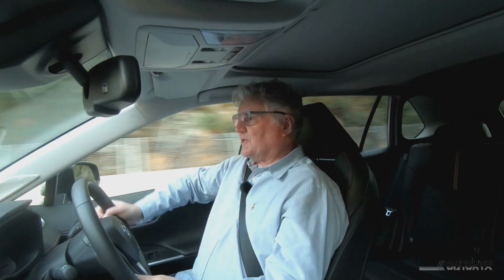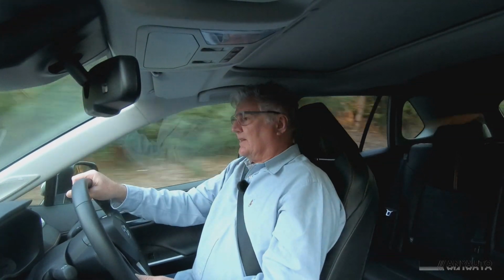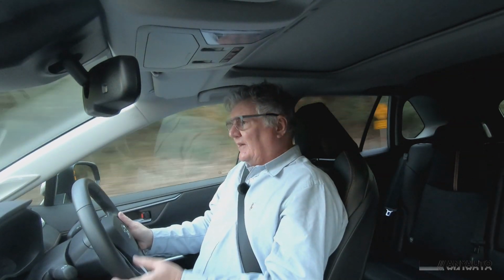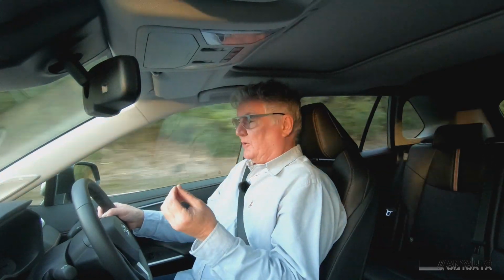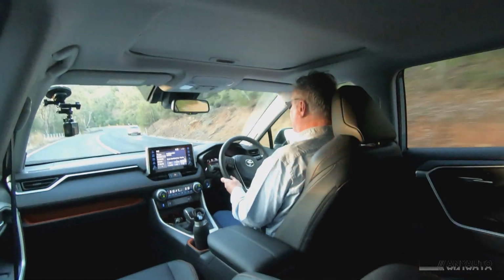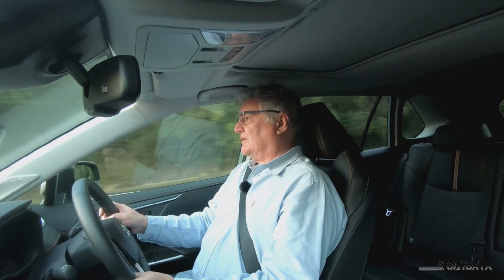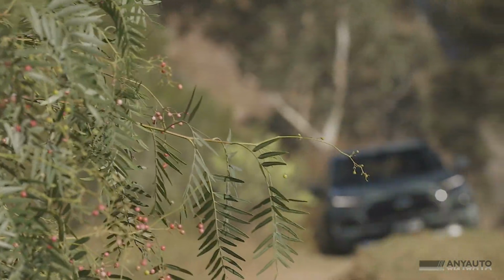All RAV4s have Toyota Sensing. So they've got autonomous emergency braking and the lane guidance, the active lane guidance, but I'll talk more about that in a minute once we get onto the highway. They've got blind spot monitoring. You might have seen my story a few weeks ago where I mentioned what will be required for 5 stars from ANCAP. And there might be a requirement, for example, for active lane control, active cruise control, blind spot monitoring. And if you don't have those, you won't get 5 stars.